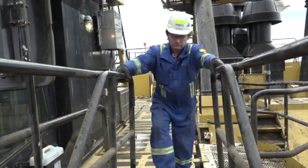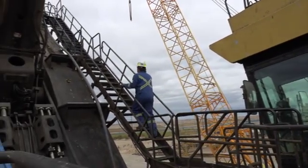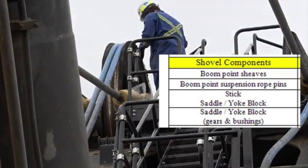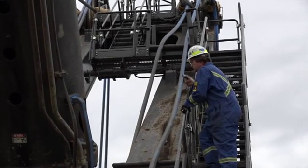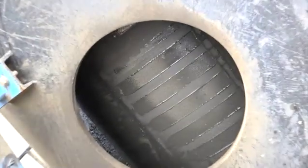Now, Roger heads up the boom, keeping his hands free to hold on to the handrails. Following his shovel survey form, he's going to inspect the boom point sheave bearings. He wants to ensure that there is enough grease seal to keep contaminants out. On the way down, he checks and documents the dipper stick cylinder, looking for a good film of grease.